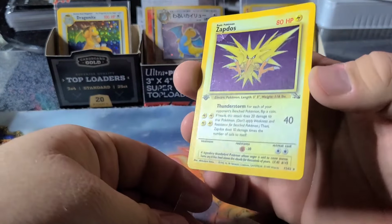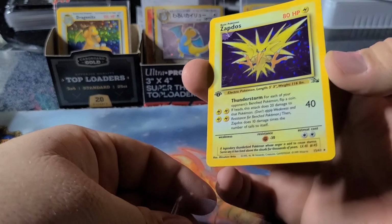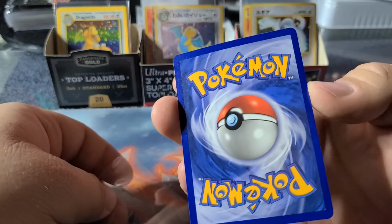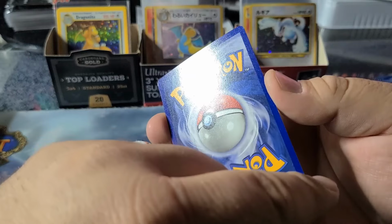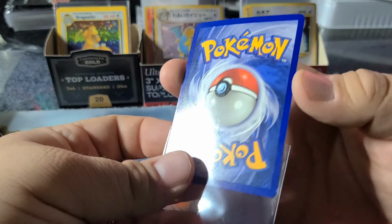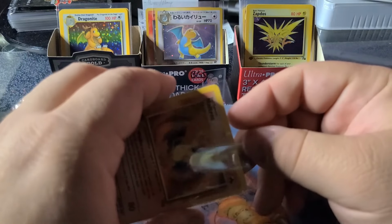First edition Zapdos. Centering top to bottom's good. Left to right's good. Hollow was really good. Not seeing any issues with it. I'd say it's got a shot at a PSA 10, I reckon. Grade my own PSA 10 Zapdoses.